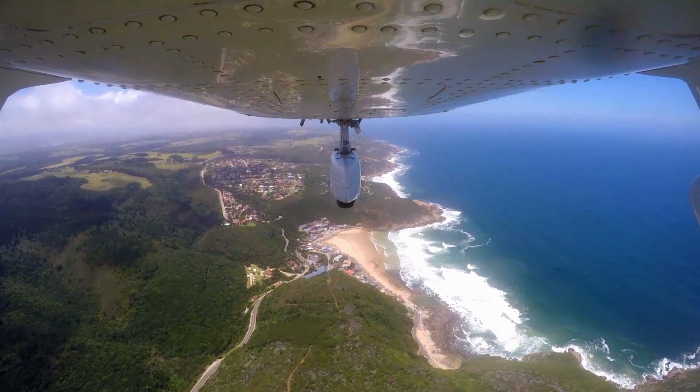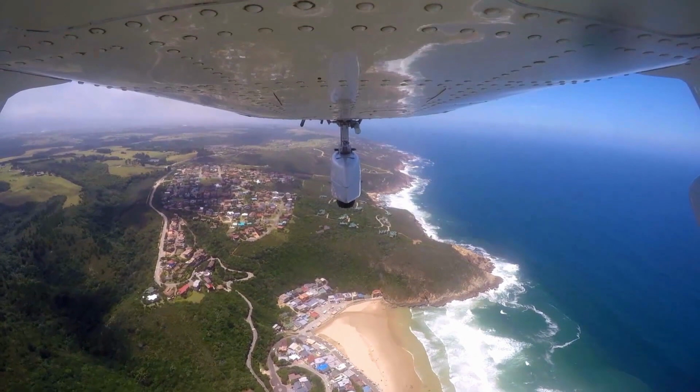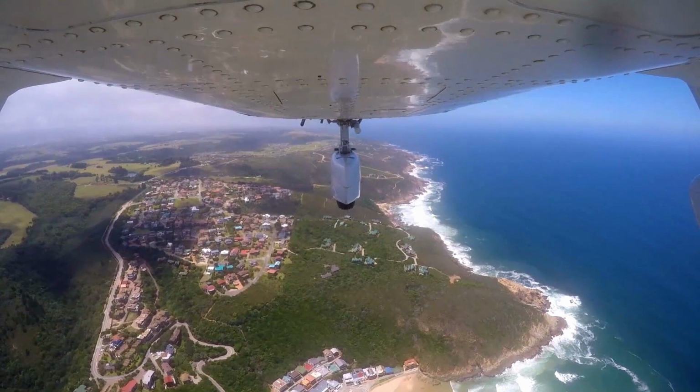Now, if you're a keen golfer, the next reporting point should be known to you. It's Herolds Bay, the home of Ernie Els. This VFR reporting point is used specifically by Tower to route traffic to before you join the downwind. Again, maintain a listening watch on frequency. This little piece of airspace can become busy.